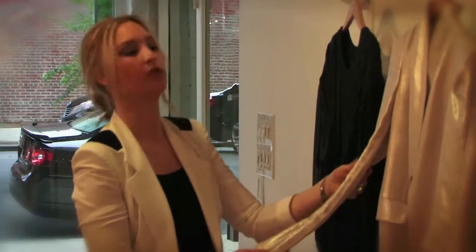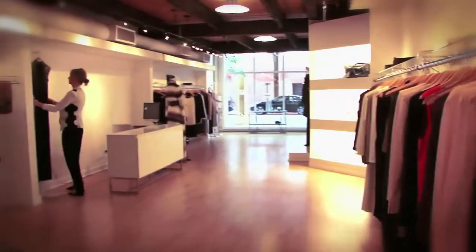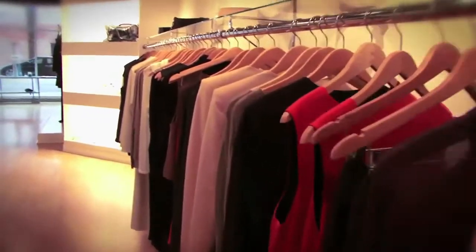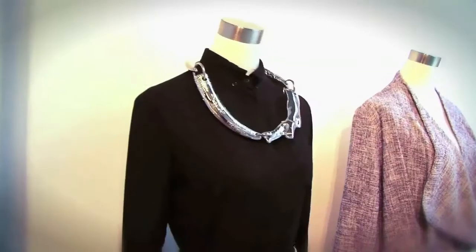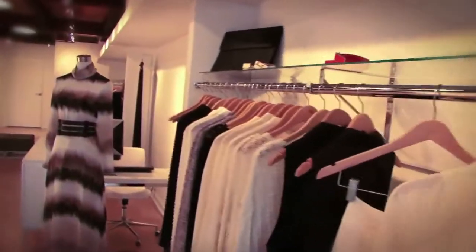Hi, I'm Lissa. I am the owner and buyer here at the women's clothing boutique Lissa. At Lissa, we focus on both domestic and international collections, primarily from emerging designers or under-the-radar collections that are very hard to find. So bringing something new and different to Chicago that you can't find in many stores. What makes Lissa unique is really the merchandise itself. We work very hard at discovering new collections that people haven't been introduced to.